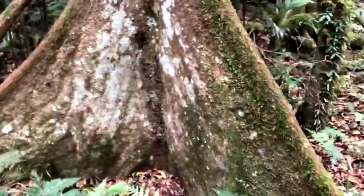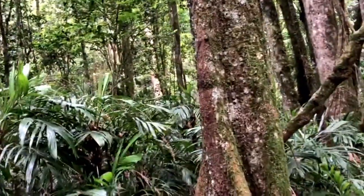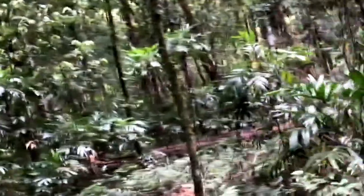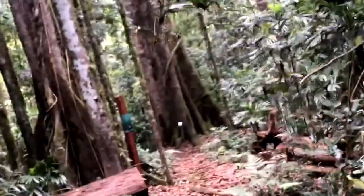Look, here's a great example of these type of buttressing roots. See this massive big wide root, this little tiny tree. I mean, the tree would have a diameter of maybe 30 centimetres, the trunk itself, but the roots spread out to 2 metres or more. That's amazing. That's what holds it, keeps it safe in strong winds. You can see here the tangle of roots that we have to walk through. There's really no spare space in here for more trees. The canopy can't let more light in.